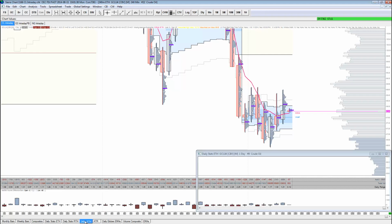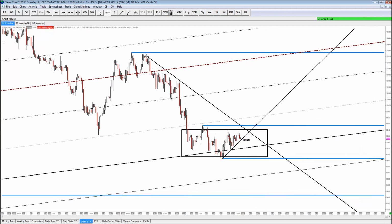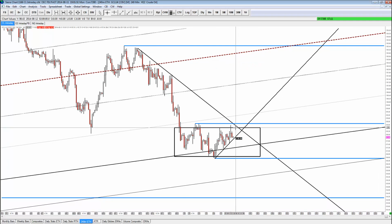Just minimise it. So you can see here on the 240-minute bars we've got this sort of compression. We've got this clear trend line from the high and this trend line from the low. You can see the clear trading range that we're in currently, and this was the potential breakout today. We came off and tested above that previous high and this clear overhead resistance level. And you get all the breakout traders piling on thinking there's going to be a breakout, but what happens? They all get flushed out of the market.